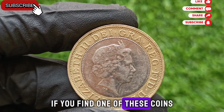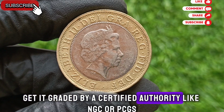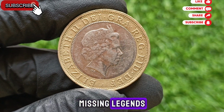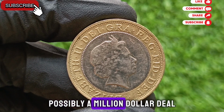If you find one of these coins, don't take it lightly. Keep it safe. Store it properly. Get it graded by a certified authority like NGC or PCGS. A 2010 $2 coin showing inscription errors, missing legends, or minting irregularities could sell for tens of thousands, and with the right story and buyer, possibly a $1 million deal.